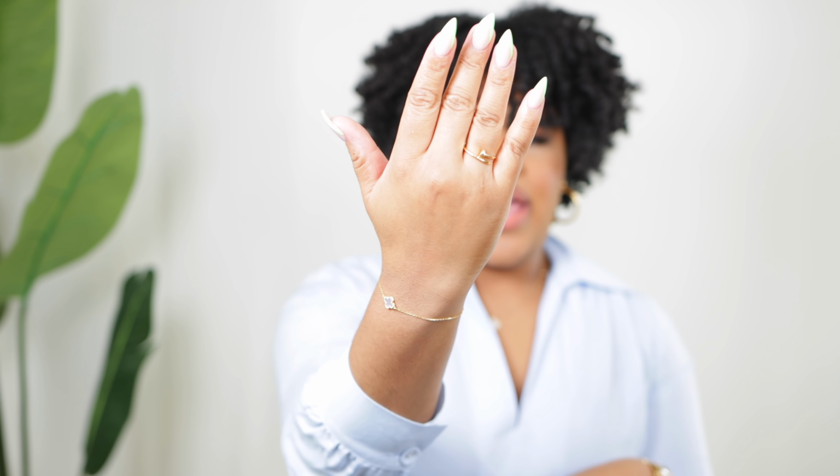So I'm going to start with the things that I have on currently. The first thing I'm going to mention is my Cartier Juste un Clou ring. This is in the small size. I love this ring. I think this ring is such a cute accessory. I love the thinner version of it because I actually bought it to stack with my Love ring, which is another item that I'm going to mention as an all-time favorite. I love these two rings.